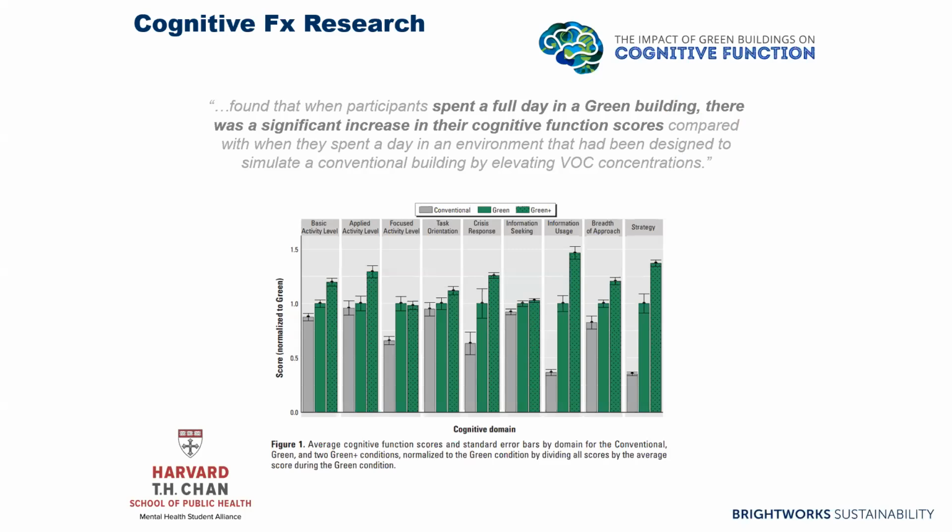But there is a lot of research going on. Harvard recently released cognitive function research on the air quality inside of buildings, and how better air quality inside buildings affected the cognitive function of the occupants of that building. So from basic activity level to being able to do strategic tasks, to crisis responses, in all of the sections you can see they had an improved score based on the air quality of the space that they were in, which is pretty impressive.